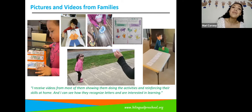Okay, now we have some pictures and videos that the families sent us as evidence of the activities that they are doing at home, and some of them, so we can see the activities that we do in class. Okay, we have first our friend Camila. She's 3.5 years old, and she's gonna explain to us how the plants grow.